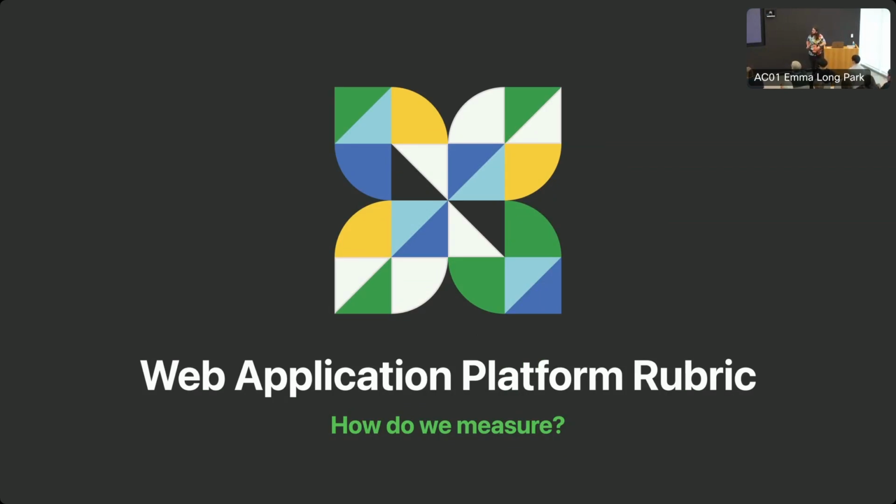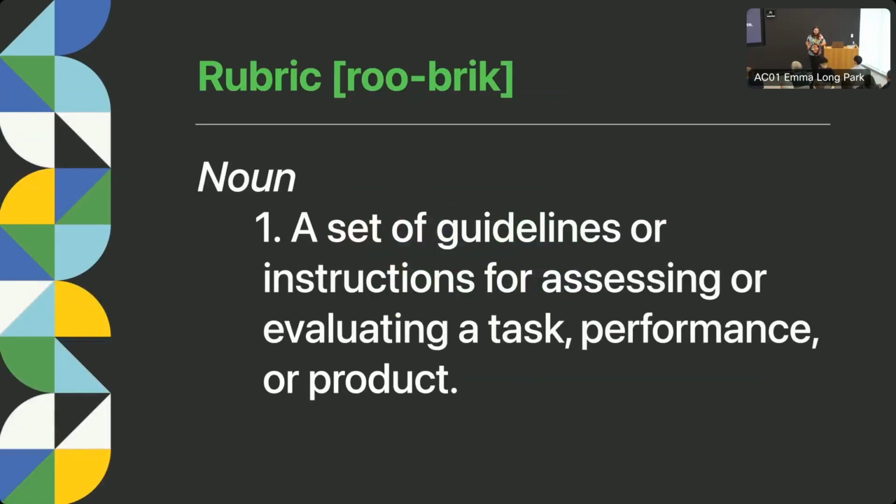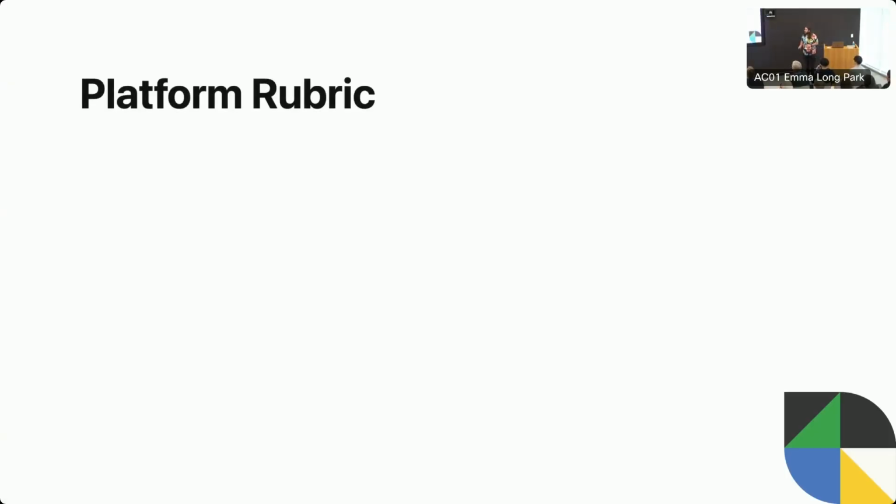And in order for us to do that, we focus on really six key principles. Oh, by the way, rubric. Does anyone not know what that word means? Okay, my boss did not. Sorry, Dave, I had to tell you. So I had to include a definition: it's a way for us to evaluate and assess a particular piece of technology or a task performance against a guide. So that is what we're talking about. The platform rubric that we're discussing today, we look through six different principles.